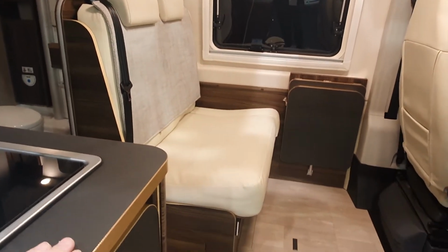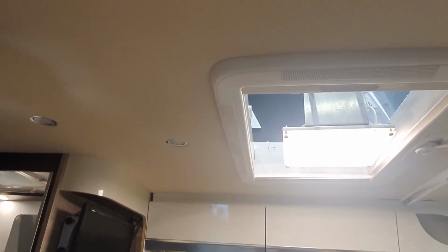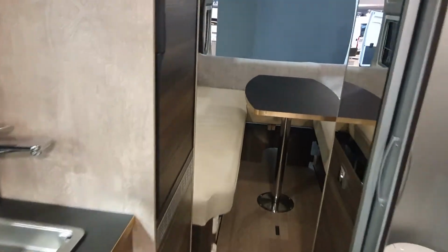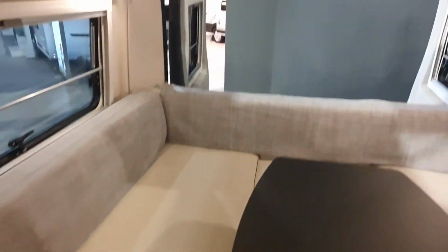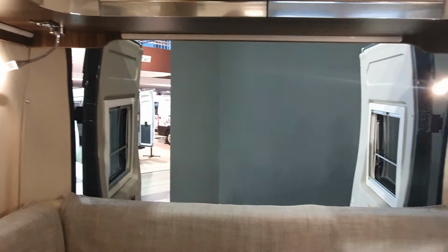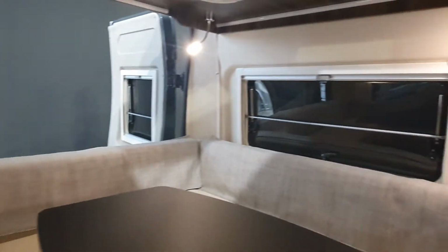Right, so what do you get for 100,000 euros? Well, you're not getting a tent in the roof, so that's probably an optional extra. And look at this though. At the back, you've got this really large lounge with that magnificent space at the back. This will of course convert into a bed should you want to use it as a bed, but as a lounge it does an excellent job.